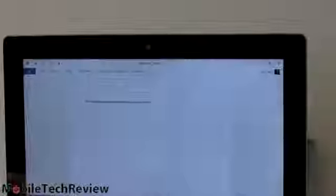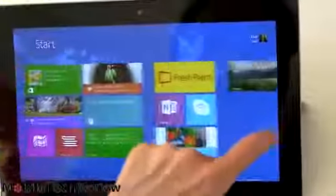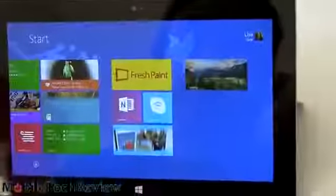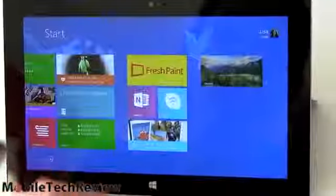So yes, it is usable, but there is also the type cover for those of you who want the more standard mechanical moving kind of keys. Now this does not have a digital Wacom pen like the Surface Pro and Pro 2 have, so you're going to be left with your finger, but you can use things like Fresh Paint to finger paint if you want, which is actually a pretty capable painting tool made by Microsoft these days, is included as well.